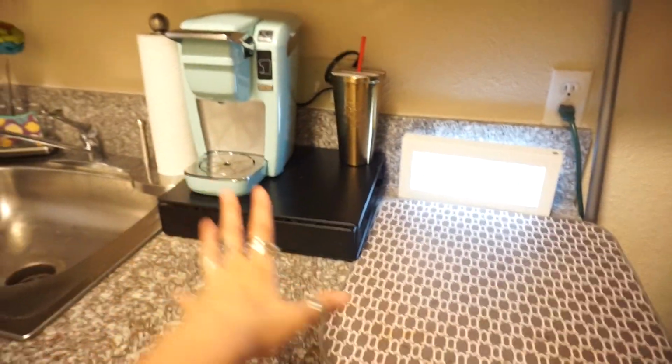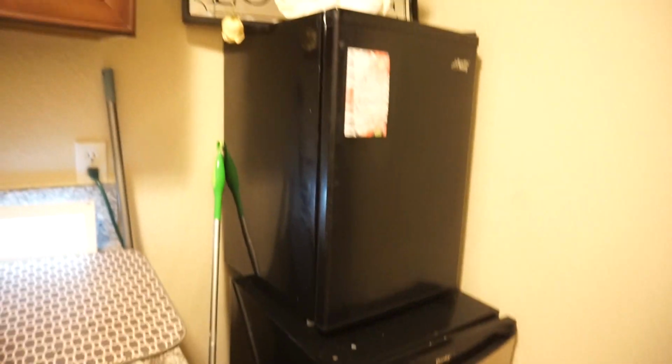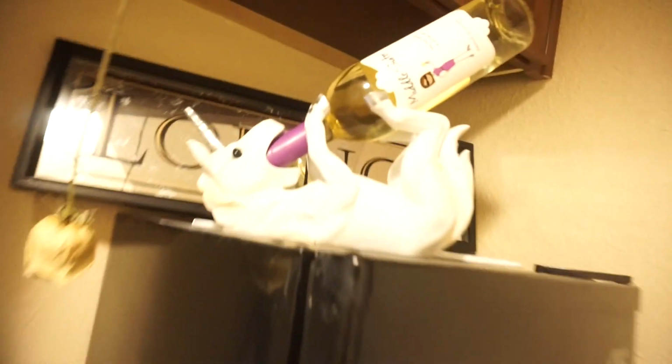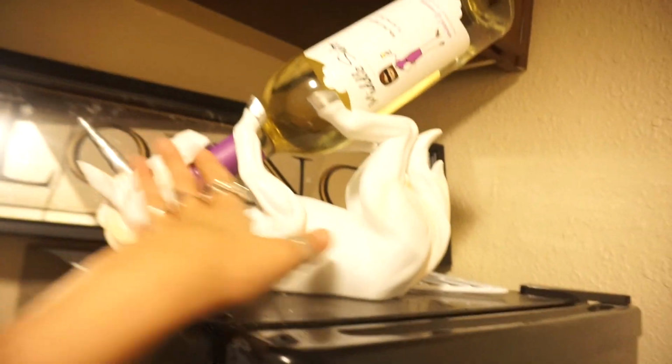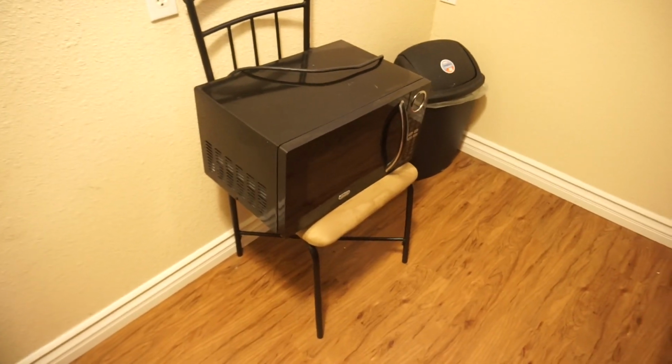So this is my little coffee station. Wow. These are my two refrigerators because I have too many fridges instead of a fridge. Isn't this just, I love this so much. Honestly, I don't even use the microwave that much because I Postmates or Amazon Prime every meal, so we could probably get rid of her.